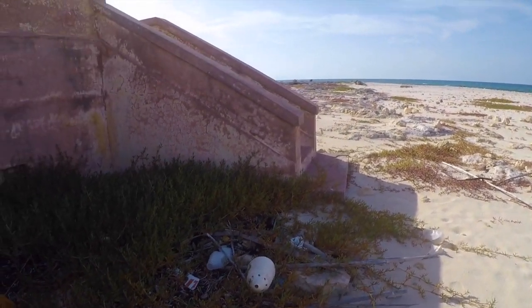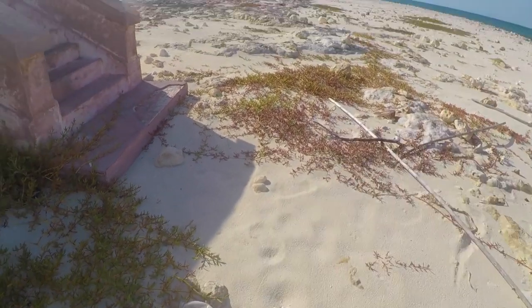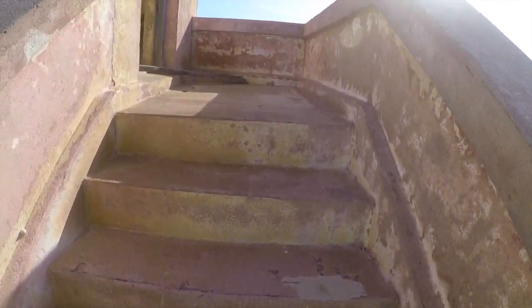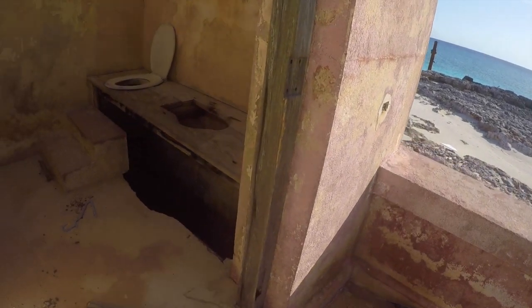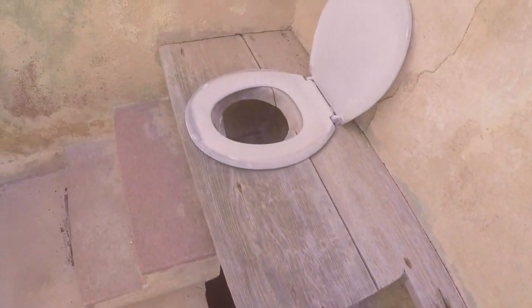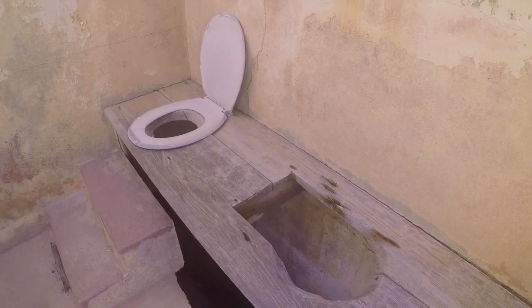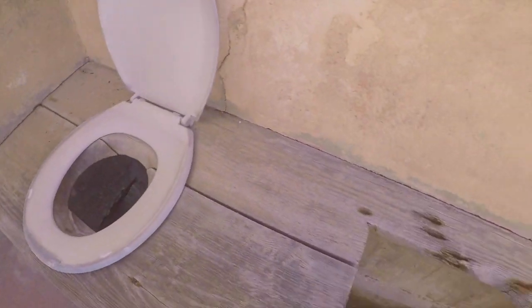Okay, so we clarified that. That is the bathroom. See, this is even a little bit better built. Oh, yes! Check this out! This one still has a seat. Let's see if it works. The lid still shuts.